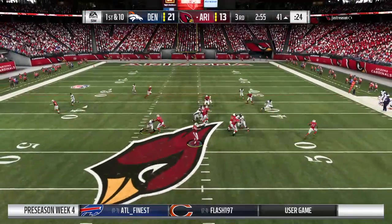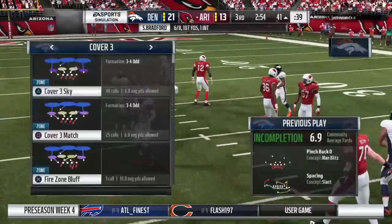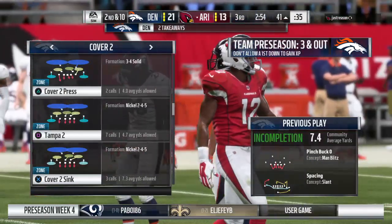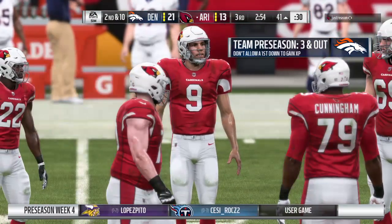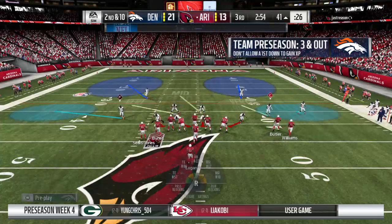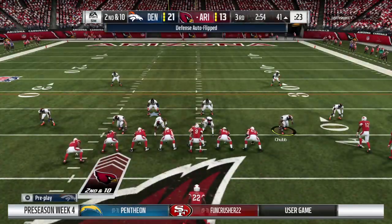Following the interception, Bradford. And that is incomplete here. Will Parks there in coverage to knock it away. It's always a battle. Who's going to win on 1st down, the offense or the defense? Let's face it, if you've got the ball, 4 yards or more on first down is what you're aiming for. They tried to throw for it there. Nice effort to knock that one away and bring up second down. So now 2nd and 10 after the incompletion on first down.